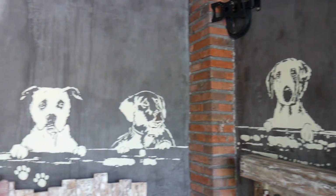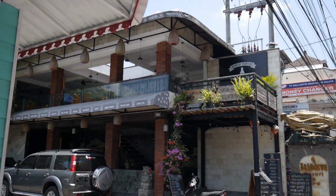Yo guys, it is now lunchtime and we are hungry. We are at a local spot called Barkin' Puppies. Really nice spot up here on the roof. Kind of on one of the main streets of Ubud.